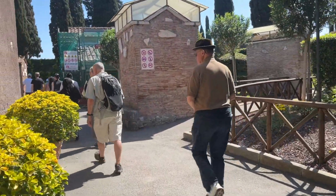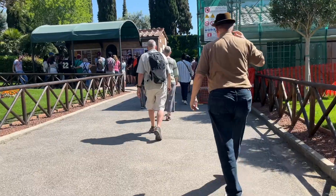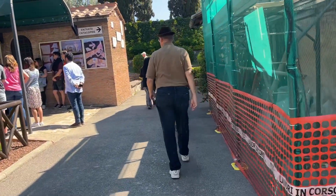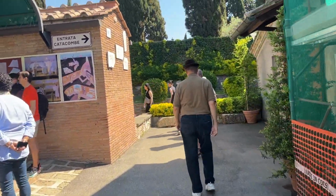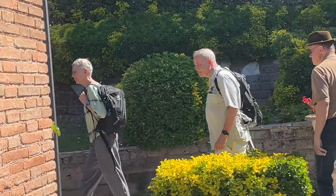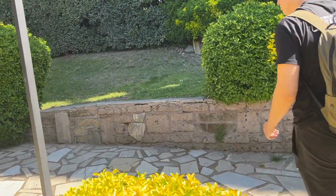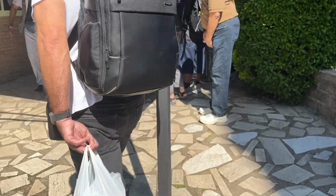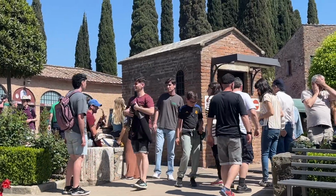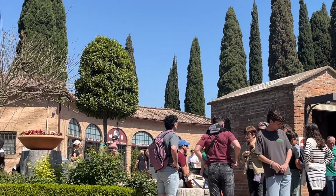Throughout their hours of operation, the catacombs offer guided tours in various languages, including English. There is not an option for a self-guided tour. The St. Callixtus catacombs are named after Pope Callixtus I, who oversaw their construction when he was just a deacon, which means he was an ordained clergyman in training to become a Catholic priest. This little building is where you exit the underground cemetery at the end of your tour.